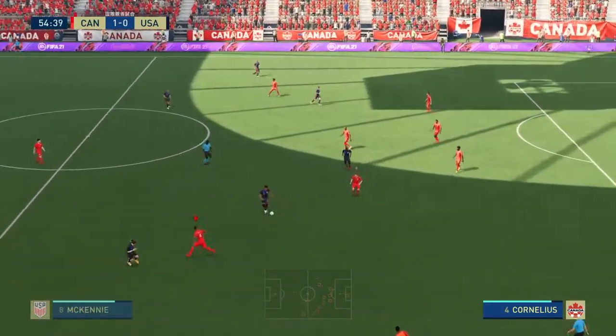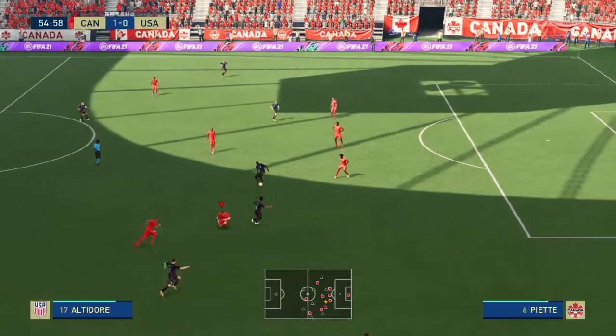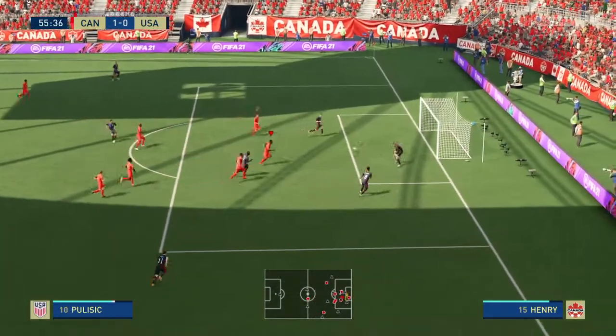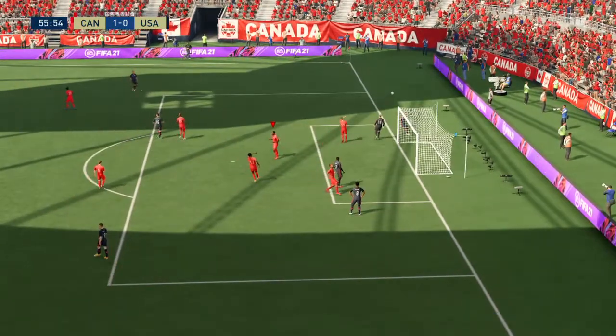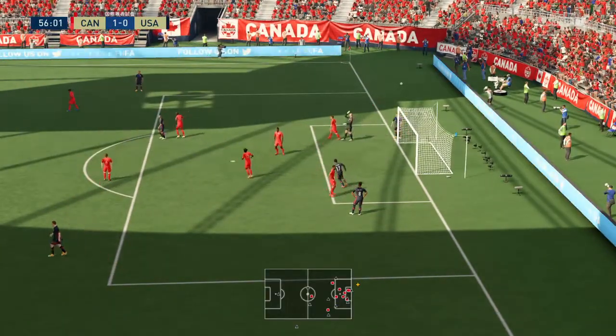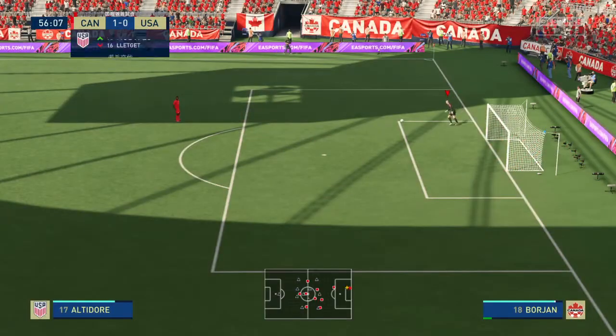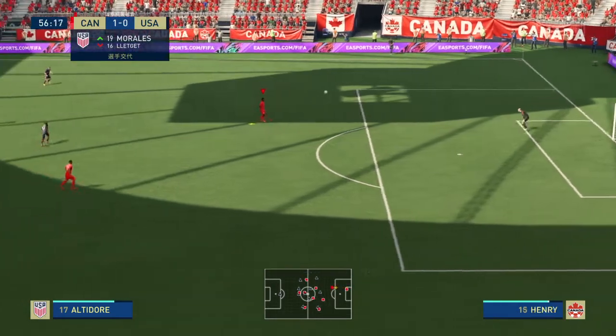Morris. Jozy Altidore. Beautifully disguised ball. And oh, he's missed it! Good heavens! Well, what a chance for an equaliser, Derek. At this level, you don't get many chances, and that was one of them. Now, they're going to alter things. Here's the substitution.